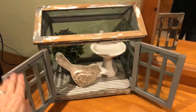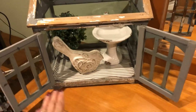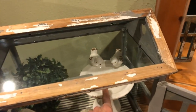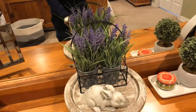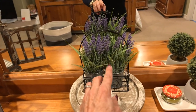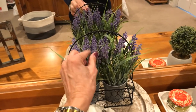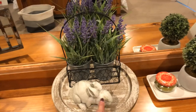Okay, I had this out on that sideboard. And basically it looks pretty much the same. I just stuck this bird in here. And of course my sweet little bird bath that I absolutely love. And then this was also sitting on that sideboard, and I raised up this and put my heather there, that little thing that I got at Walmart, and then a little bunny.